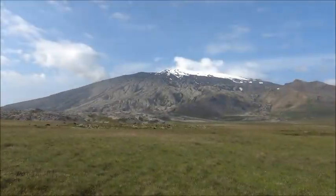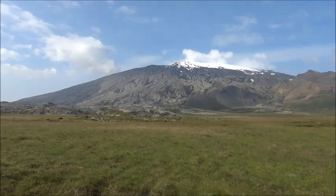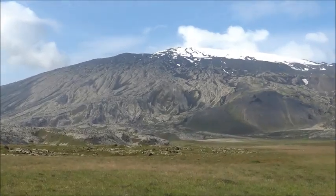Another view of the Snaefellsjökull glacier, but from a southern side, and from this side you can see where the lava flowed. You literally see the signs of the flowing lava all the way down the hill.